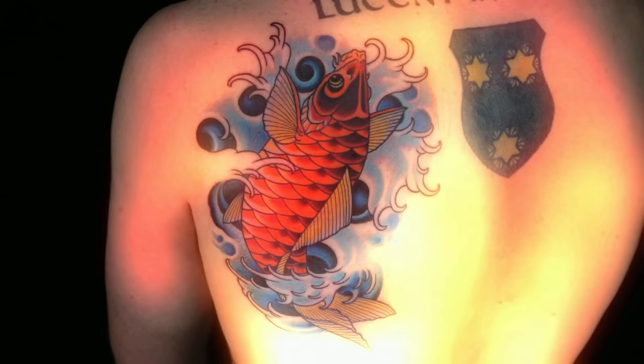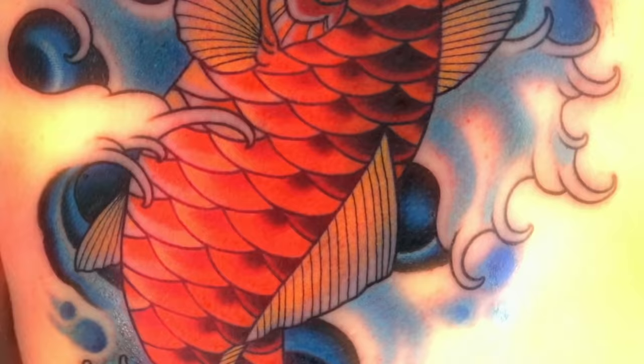Eric. You showed great contrast between the hot and cold colors. It's applied very technical. It's very readable. You could see this tattoo from the freeway, and I think that's super important when it comes to traditional Japanese tattooing.